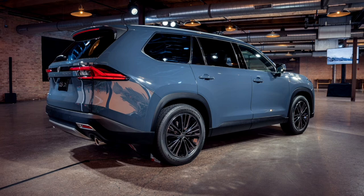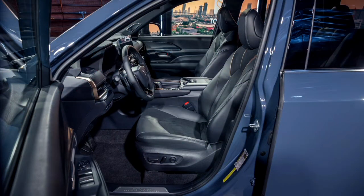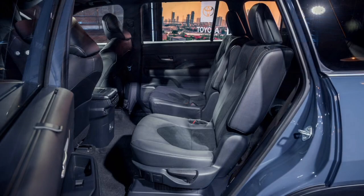From the side, the Grand Highlander does away with the Highlander's exaggerated door-to-fender character lines, instead featuring a belt line that runs nearly parallel to the ground, and it has a thicker D-pillar. Blocky and solid, the Grand Highlander looks unashamedly like the family hauler it is. It's a handsome vehicle in the way that a Clydesdale is a handsome horse.